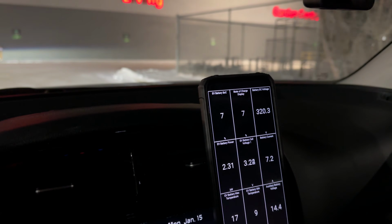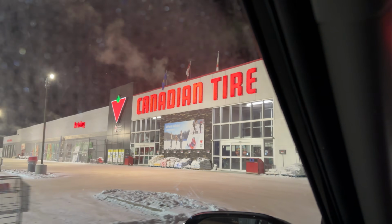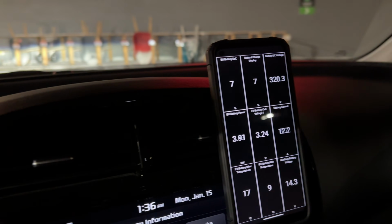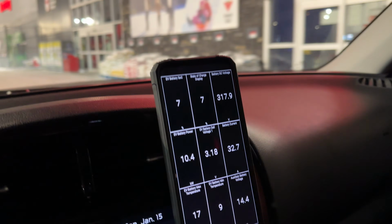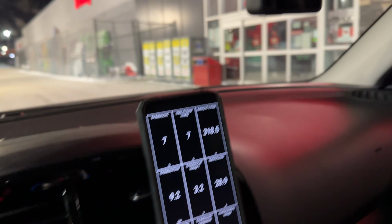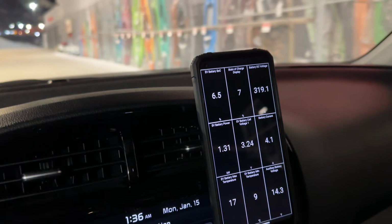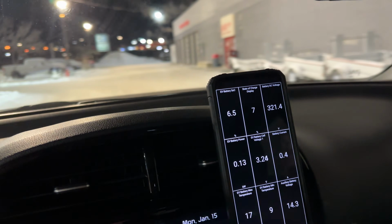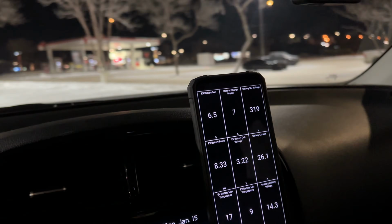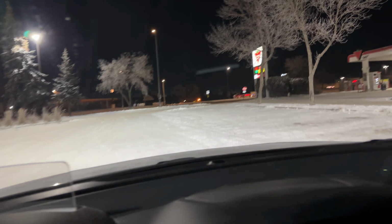All right, we have arrived at our charging location, which is a Canadian Tire. And if you're Canadian, you know exactly what that is. We got 7%. So we've timed it perfectly here, okay? Battery is kind of toasty. We've got 17 and 9, which should be plenty. So all we have to do is maybe just drive around the parking lot. I'll show you guys where the chargers are.